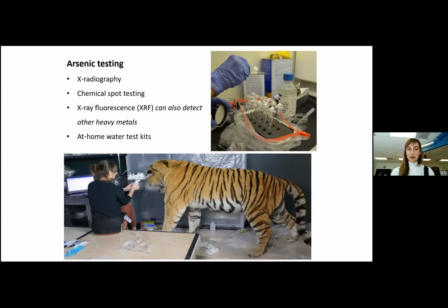So I'm not in this program today necessarily telling you, step by step, how to go about using these at-home water testing kits, because I still need to do a little bit more research myself on how to really show people how to do that. But if you're interested in doing that in your collection, email me and we can discuss it further.